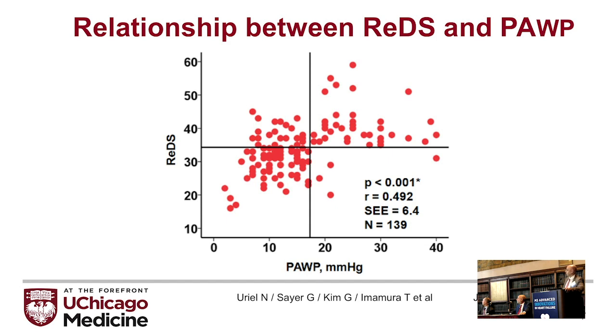The second quadrant that I wanted to show is the quadrant in which the pulmonary capillary wedge pressure is high and the ReDS is high. Again, those are the patients that we think are in pulmonary edema based on wedge, and we can definitely see it. We really rarely see patients in which the wedge is high and the ReDS is low.